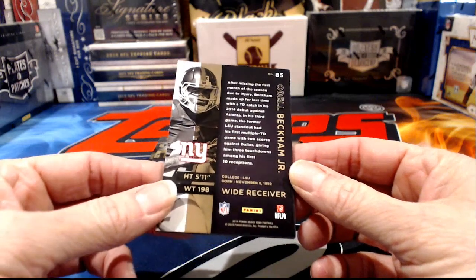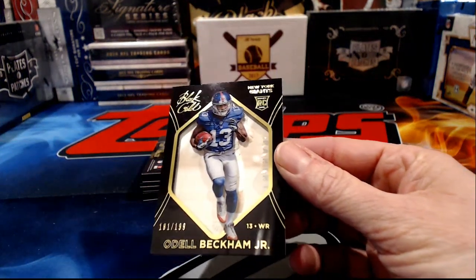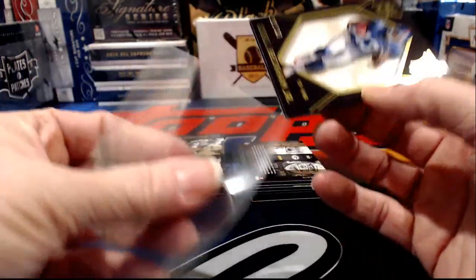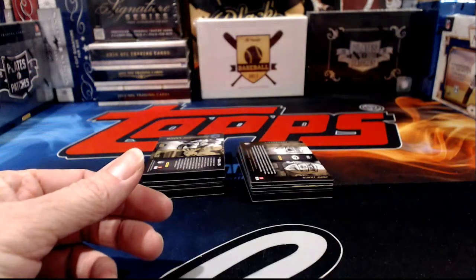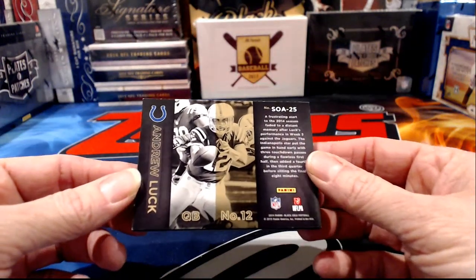Odell Beckham Jr. for the Giants. Nice little rookie to 199. I was hoping it would be signed, but no such luck on that. Still a nice hit, though. These are nice cards, so anything we pull out of here is usually pretty cool.